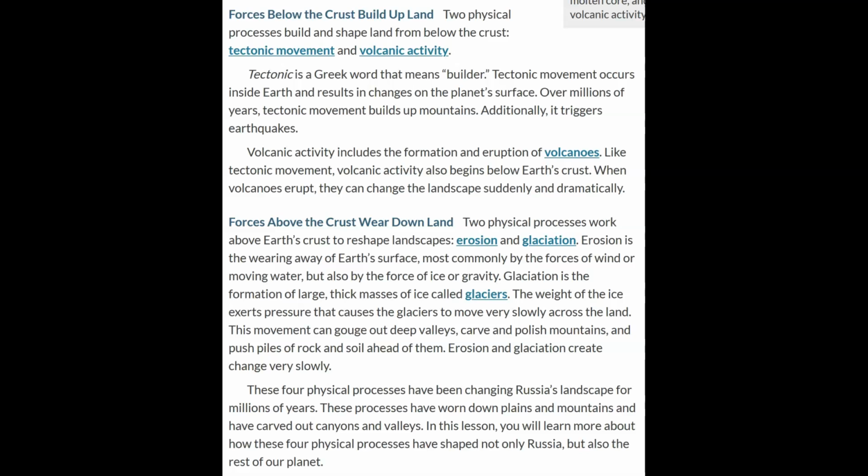These four physical processes have been changing Russia's landscape for millions of years. These processes have worn down plains and mountains and have carved out canyons and valleys. In this lesson, you'll learn more about how these four physical processes have shaped not only Russia, but also the rest of our planet.